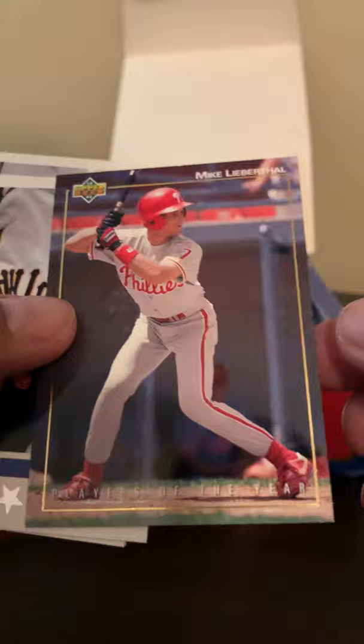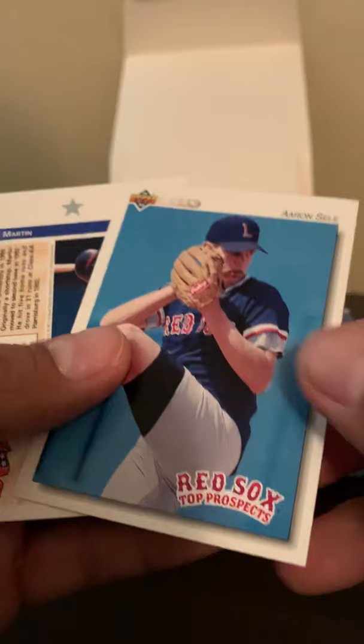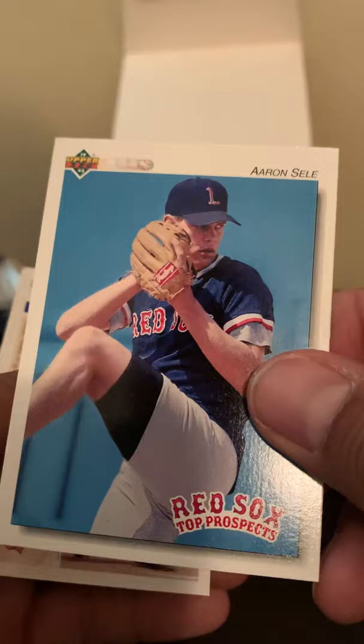Bovee, Sean Ryan, Mike Lieberthal, I remember him, plays of the year. Mike Lieberthal was a really good player for a while. Joe Calder, who's this guy? Mike Robertson, don't know that guy. Frechette, that's Norman. Ruffin, Solomon Torres, Aaron Sele, he was good too for a minute. What's going on with those pants shorts or whatever he's wearing?